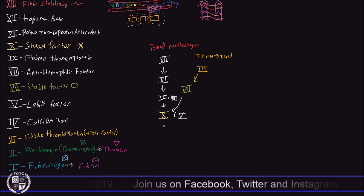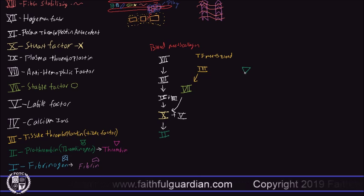Clotting factor number 10 is going to lead to the release of your clotting factor number 2, which is your prothrombin or your thrombinogen. What happens at this point is we have our thrombinogen, and it is essentially a triangle with a circle on top. And the reason that it has a circle on top is because it does not want to always be working. This circle kind of acts as a plug, so to speak, and it prevents the triangle from activating everything that it comes in contact with. It prevents the thrombinogen from activating the fibrinogen.